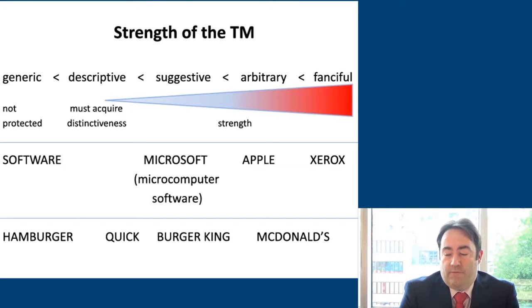Finally, you have the fanciful trademarks, and a very good example of fanciful trademarks in the IT sector is Xerox, for instance. Why is it fanciful? Because Xerox doesn't mean anything and does not exist in the dictionary.